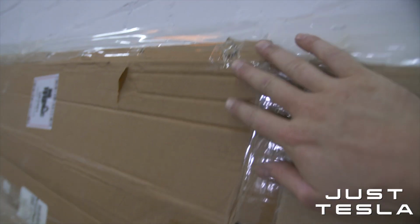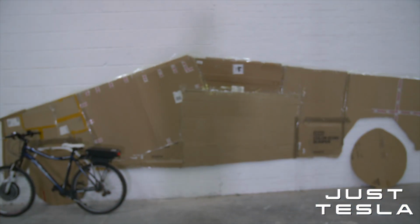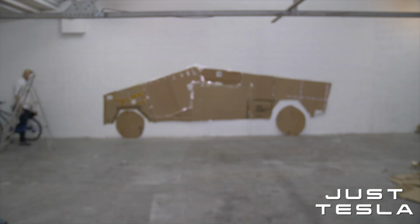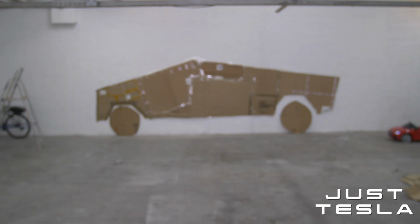Like, it's hard to, one of the hardest things in filmmaking is to gauge scale. And the problem I've got here is this is attached to the wall. Now, I was thinking about bringing it out so you could gauge scale, but I've got nothing big enough to attach this to. So let's bring in the Audi TT. So here's the full-size Audi TT.